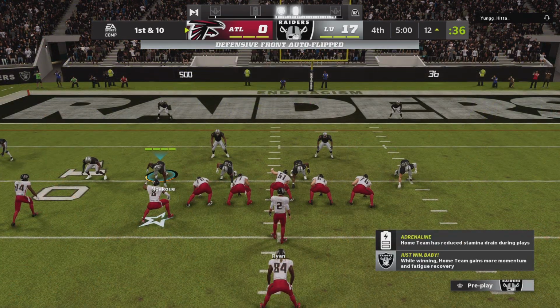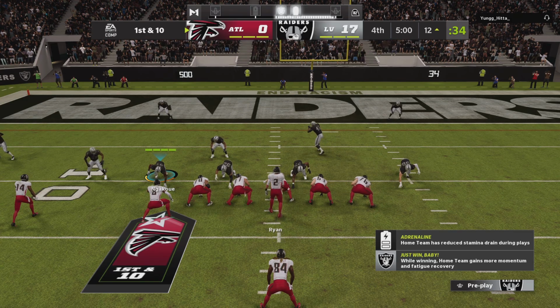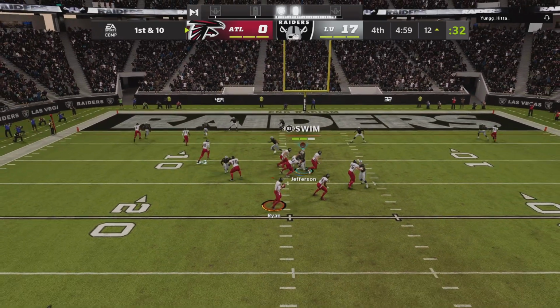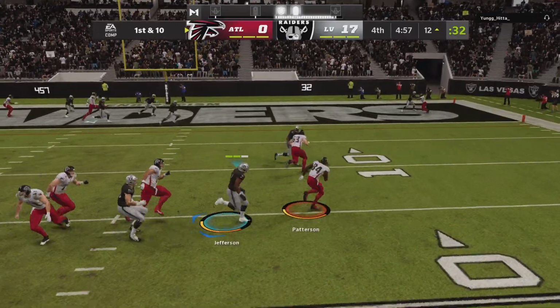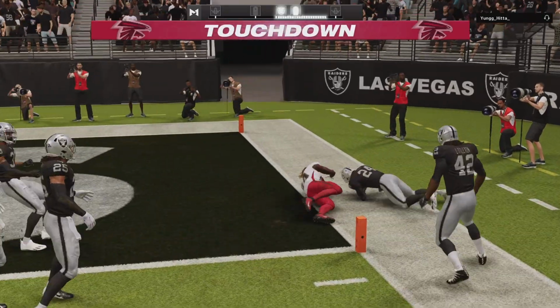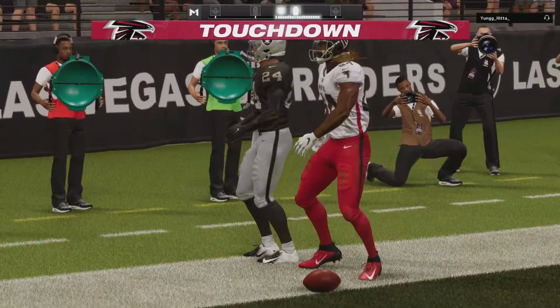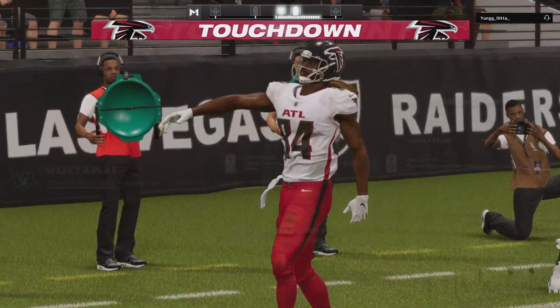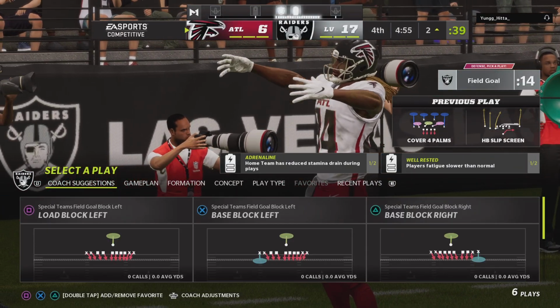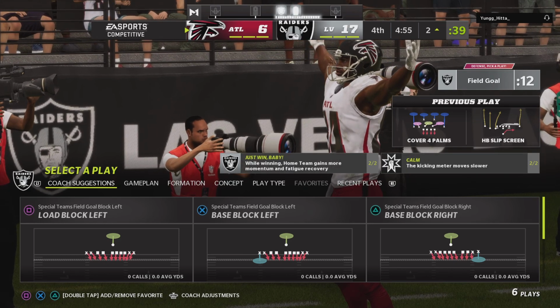From down at the 12, it's 1st and 10. To throw again is Ryan. And he'll complete this one to Patterson. Touchdown! Cordero Patterson. A 12-yard touchdown grab. And the Falcons are finally into the end zone here in this fourth quarter.